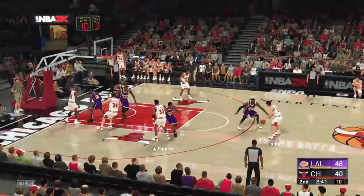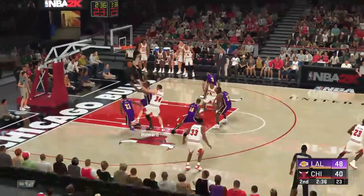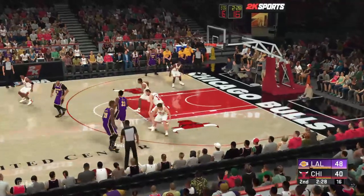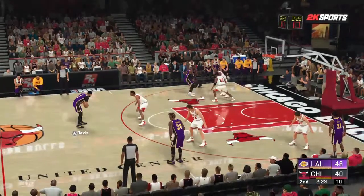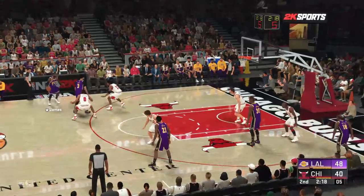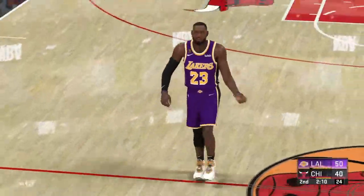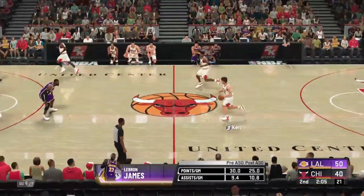The pass to Kerr. And here's Jordan outside. That doesn't go either for Jordan. Los Angeles leading by 8. Smith kicks to James. And here is Davis. 18 points for him. LeBron outside. Howard trying to free himself up. And again, it's the Lakers. Just looks so easy for LeBron James, a powerhouse who can score from anywhere.